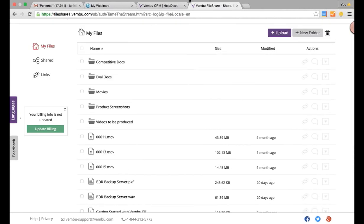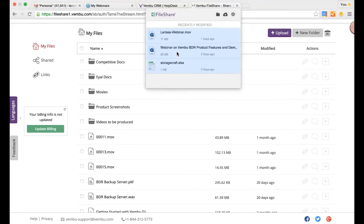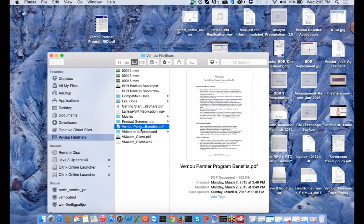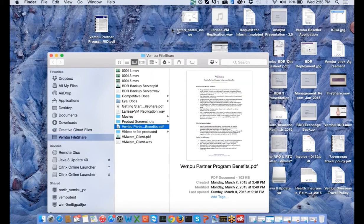So we have an agent that you can install on a Mac. It's called the FileShare agent. Like here, you will be able to see all the documents that are recently modified. We also have a FileShare folder here that is on the Mac. So you can simply drag and drop the files and folders, and it will automatically sync to the cloud platform. Once you add the files, the sync process will start, and then the files will be synced onto the cloud.